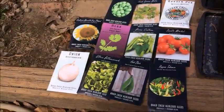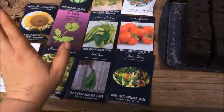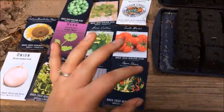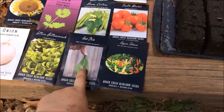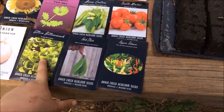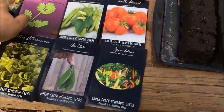Okay, so here is my seed order from Baker Creek this year. I went ahead and ordered from Baker Creek just because I had already gone through their catalog. Didn't really want to go through other catalogs. I have Tabasco peppers, stevia. I'm going to try and grow stevia. Lettuce butter crunch, Stuttgart onion, Mama sunflower.